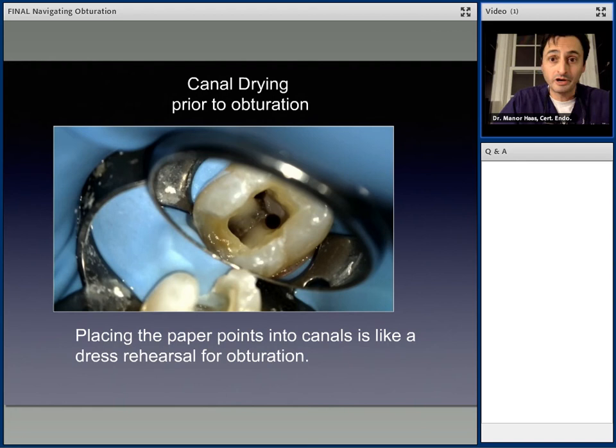Now, if I get a little bit of sealer puff, not the end of the world. I'm okay with that. But that's a phenomenal question. I'll try and go through a few more questions as we come along. That's a great question. So back to the step-by-step, if I may, the canal drying over here.